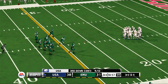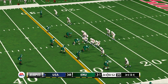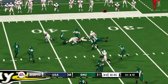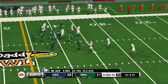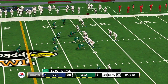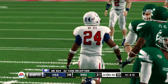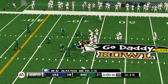They're about 4 yards away here on third down. Halfback's got it on the quick throw. And down he goes to the 35-yard line. Gets it. He's in space. And he's taken down at the 42-yard line. That makes it first and 10.